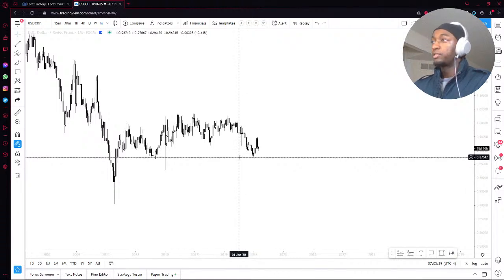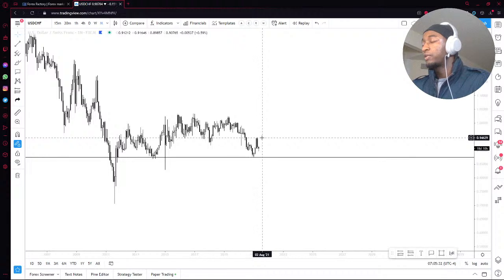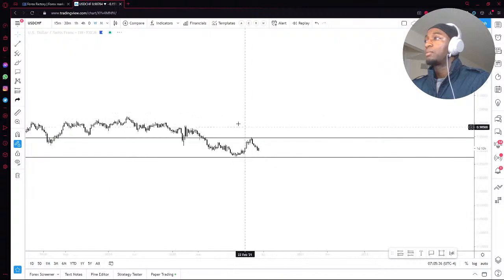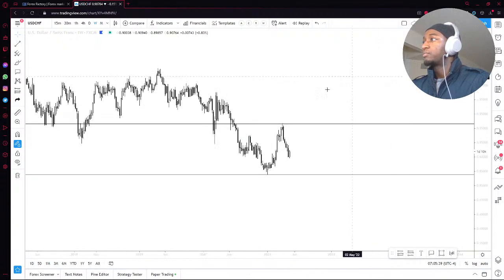Alright, so starting on the monthly, this is how I box price in. Just figure out the most recent range prices are reacting in. Basically my top and bottom areas, where I'm looking for price to buy and the areas I'm looking to sell at.